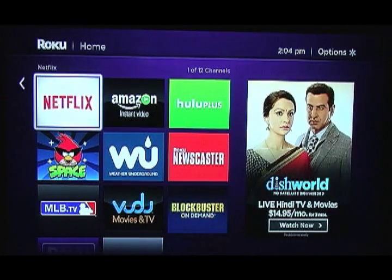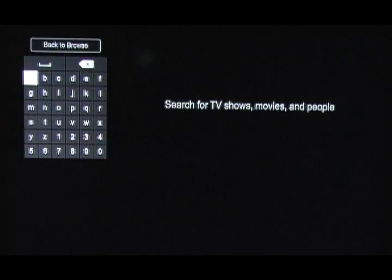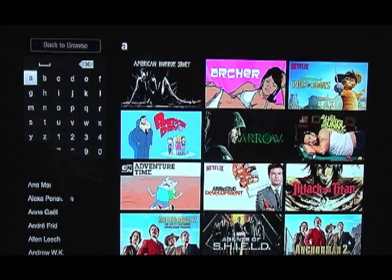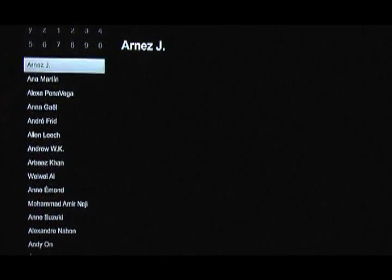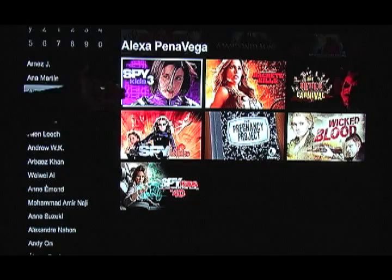Now I'm going to go over here and choose Netflix. It's highlighted. Now I'm going to push OK. Okay, menu. So I'm going to look for a movie. Again, let's just use A. I'm going to hit A. We are now in Netflix, and these are the movies that are available. And it shows a list of movies. Arnez J. And then an Arnez J thumbnail comes up with the movie that he's associated with. And Anna Martin. Alexa Penavega. You got all these movies with her in here. And these are actually on Netflix that you can go over here and choose these movies, Spy Kids 3, and you can watch them.